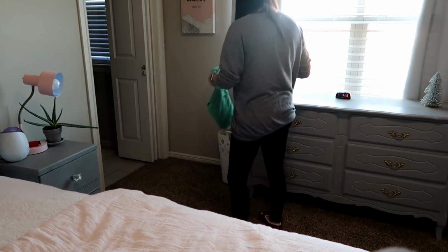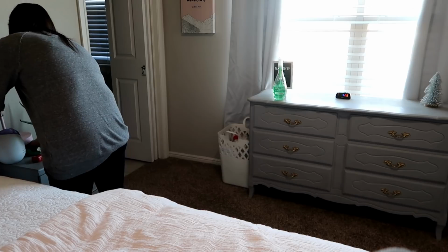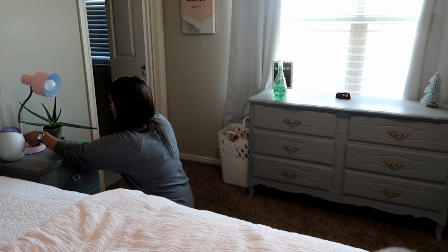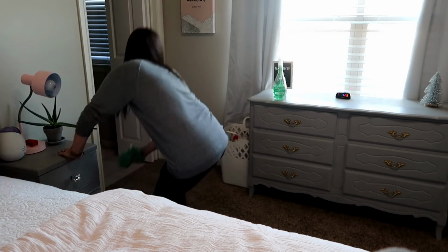Okay, and now I'm gonna grab my Jaws cleaner. I was just showing you, some of you guys like to know what I'm using, and I'm using the Jaws rag, and I'm gonna go ahead and wipe down all her furniture. I know she does this often, but just knowing that somebody's gonna be in this room, I wanna go over it so that I know it's nice and clean. It says it's for wood floors, but I use it on all my wood furniture, on all my painted furniture, and it works super well.